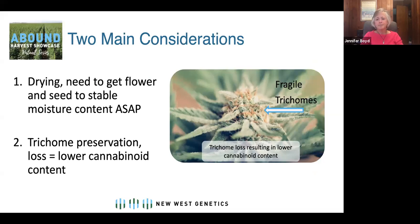Before I talk about harvest and getting product out of the field, I want to bring up two main considerations that need to be considered during all aspects of harvest. The first is drying, where we need to get the flower from its field moisture content of 70% down to 15% or lower as quickly as possible. If we were to harvest a flower and let it sit wet in a pile at 70%, it would start rotting and become unmarketable within hours.